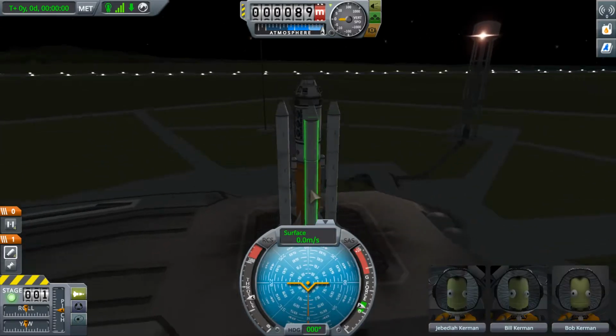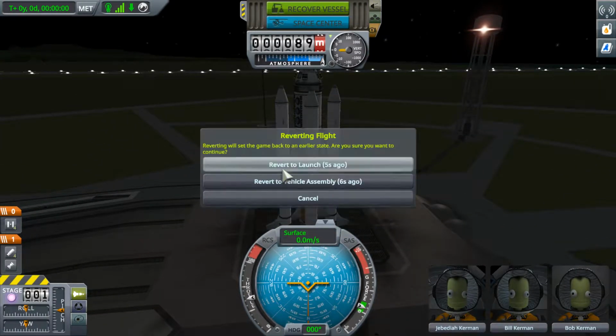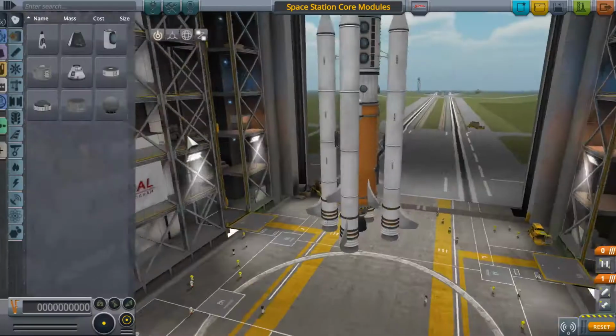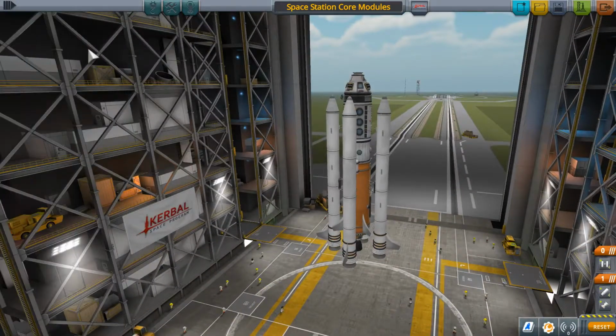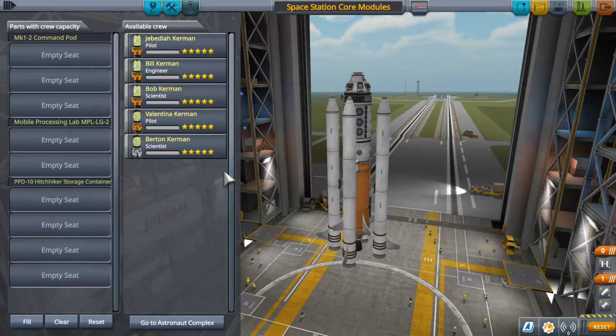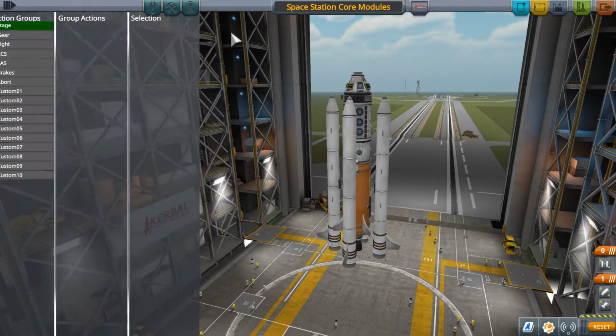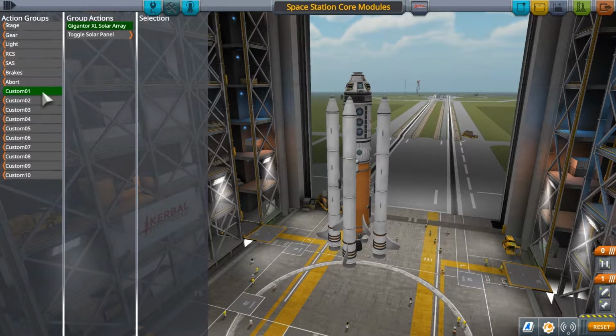And hopefully this should... gosh dang it, they put a bunch of dang jerks in the ship again. I was thinking, I shouldn't have to go back to the crew menu, right? It should be just the same as it was before, but no. All right. I just want to send up this Burton guy. All right, try again. And let me double check my action groups here. Did I set them right? One is the solar panels, two is the antenna. Perfect. All right, save, launch.